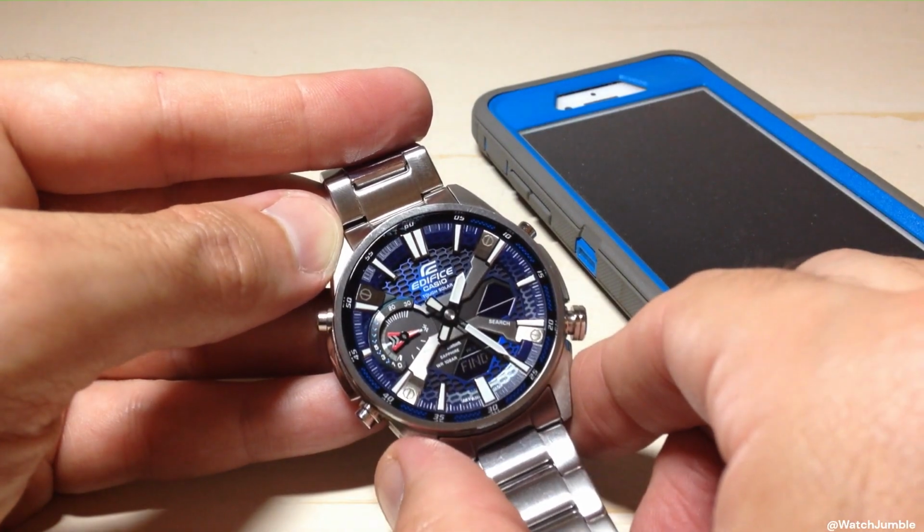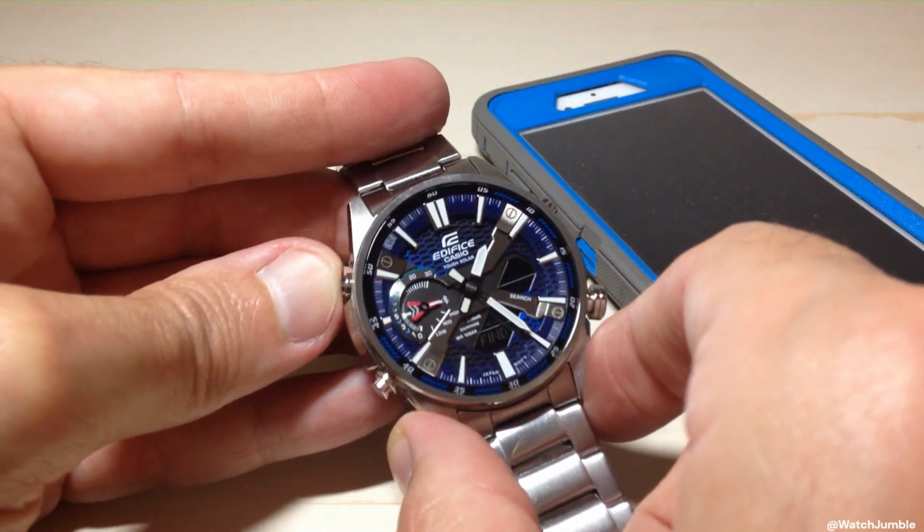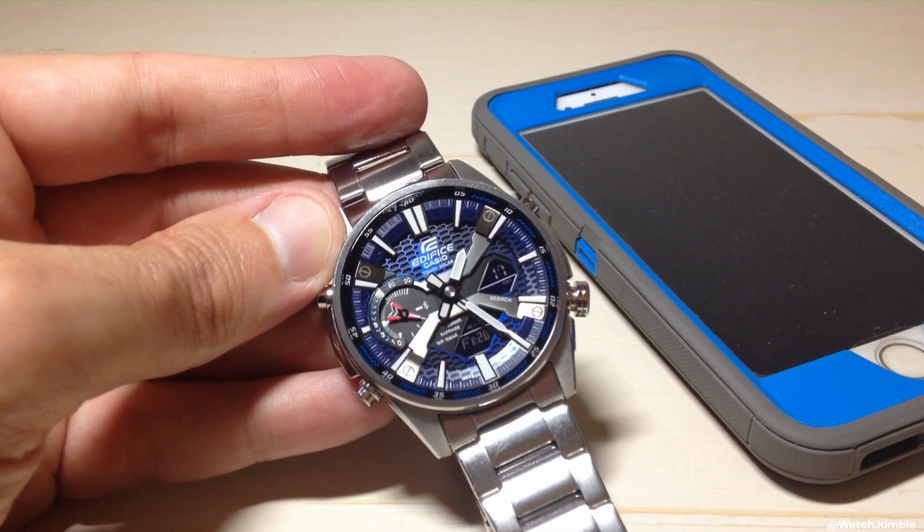At any point, if you're done, you can press really any of the buttons. I tend to press the top left one, and that stops the find feature once you found your cell phone.